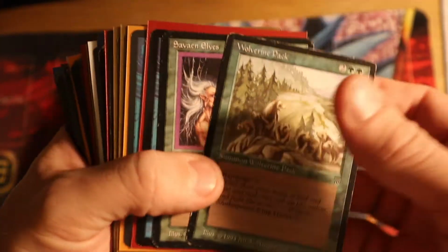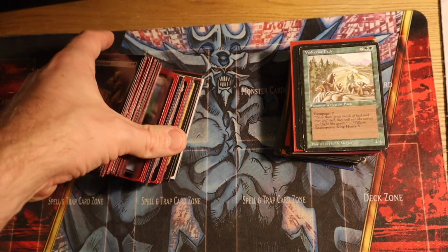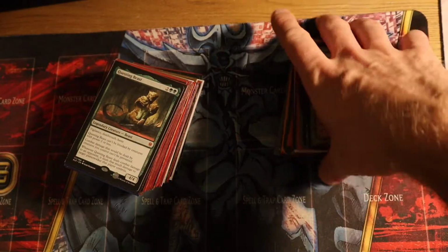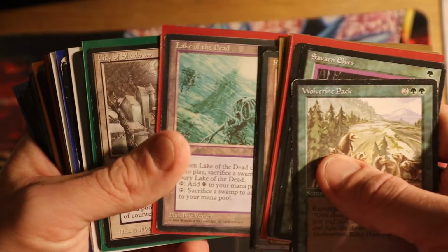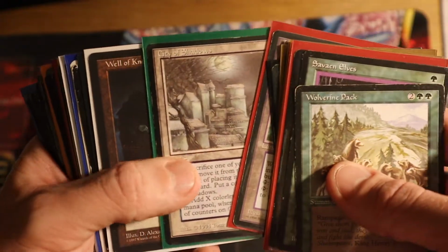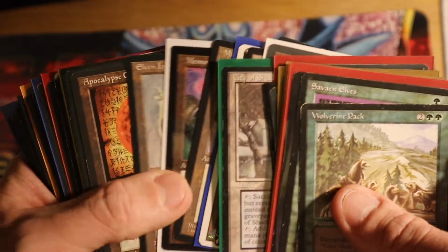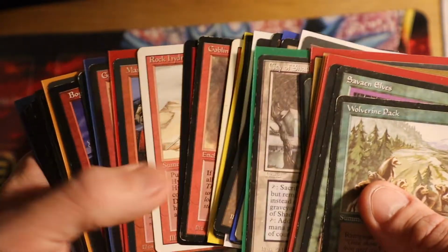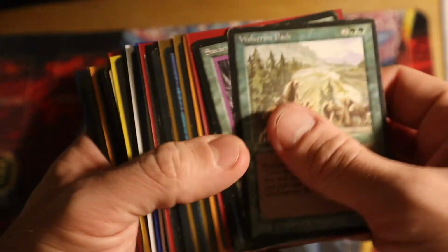These were kind of the, I didn't finish my train of thought. So this is the higher end stuff. There's some higher end stuff in here too, but this is the reserve list, and this is my stack that just goes into the binders, my own personal collection. So it's reserve list and Four Horsemen.